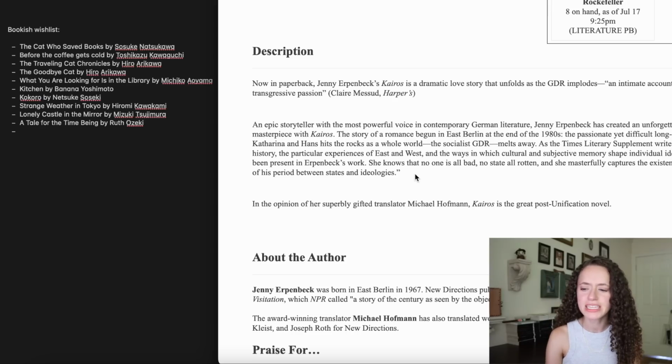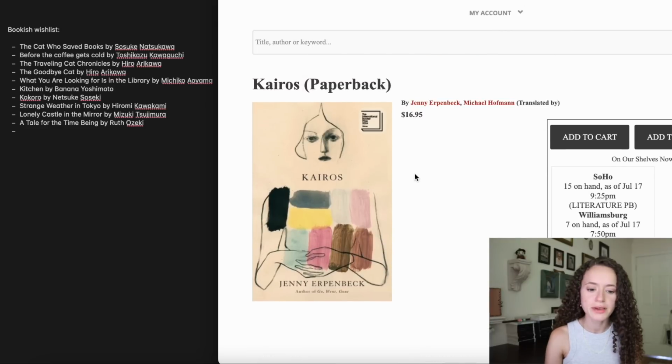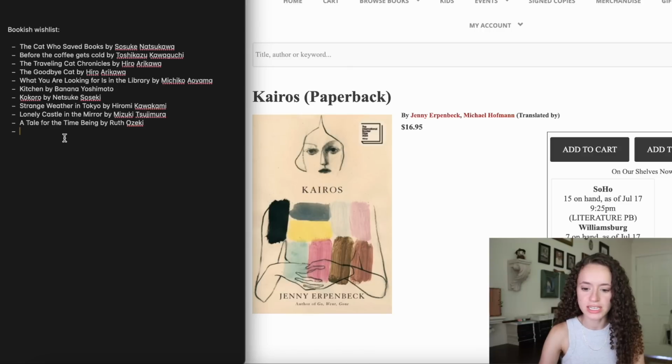Okay, interesting. I feel like that doesn't really tell me too much about the story itself. I'm gonna put it on my list because I'm just intrigued since it won the Booker Prize.